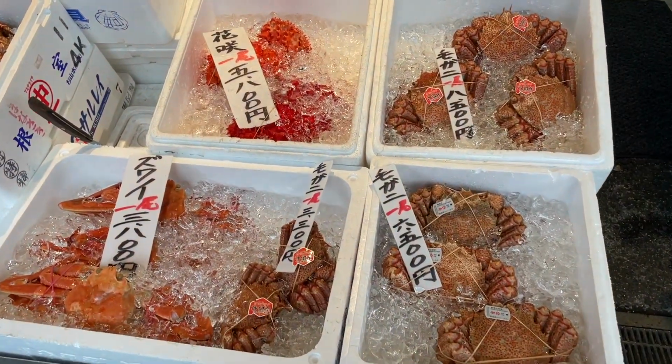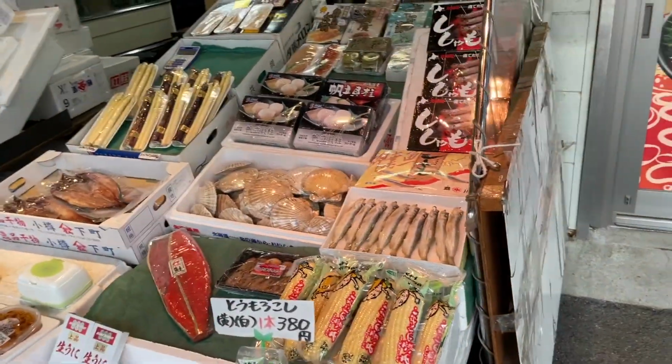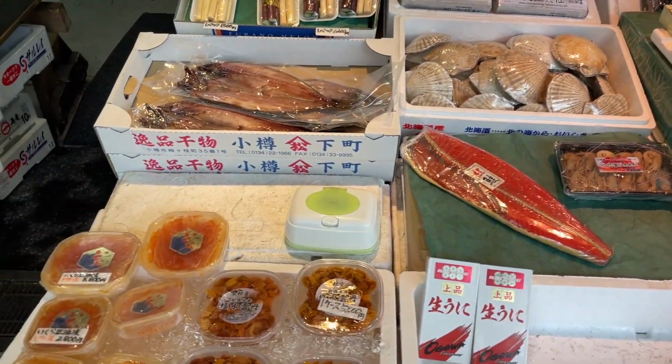We just walked through a fish market. There was a ton of crabs and octopus there and other fish that you could buy too. It was just so cool. It was all on ice and it looked like you could buy it and then take it back with you to your house and cook it up there. It's just so cool seeing that because you aren't really exposed to a lot of that when you're just in the United States buying your normal groceries.